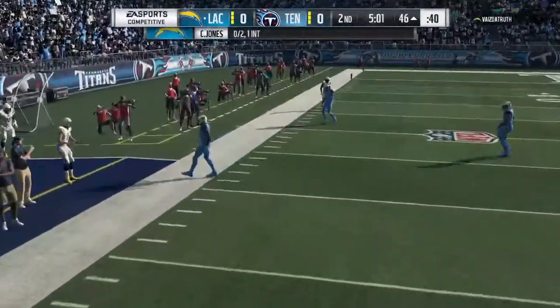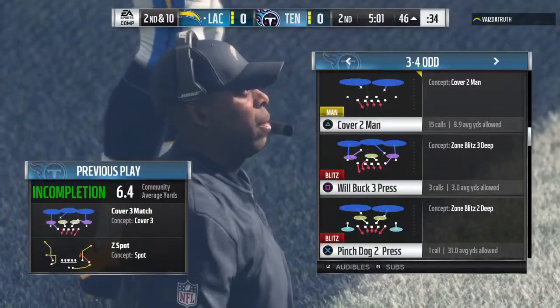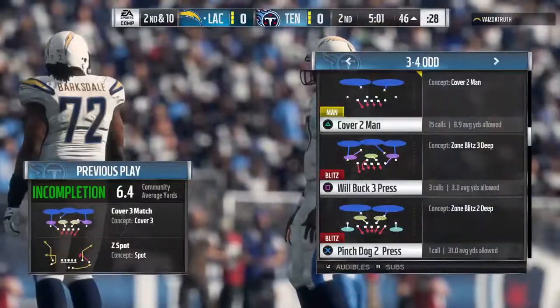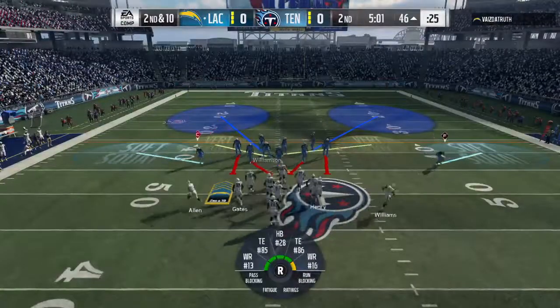And he just gets rid of it, throws it away. The wise move there, it looked like nobody was open. Now 2nd down. What's the old adage, be quick but don't hurry? Well, that went right out the window there. He was hurried, harassed. That ball had to be gotten rid of, otherwise he was going to get sacked. So incomplete on first. Let's see what 2nd down has in store.